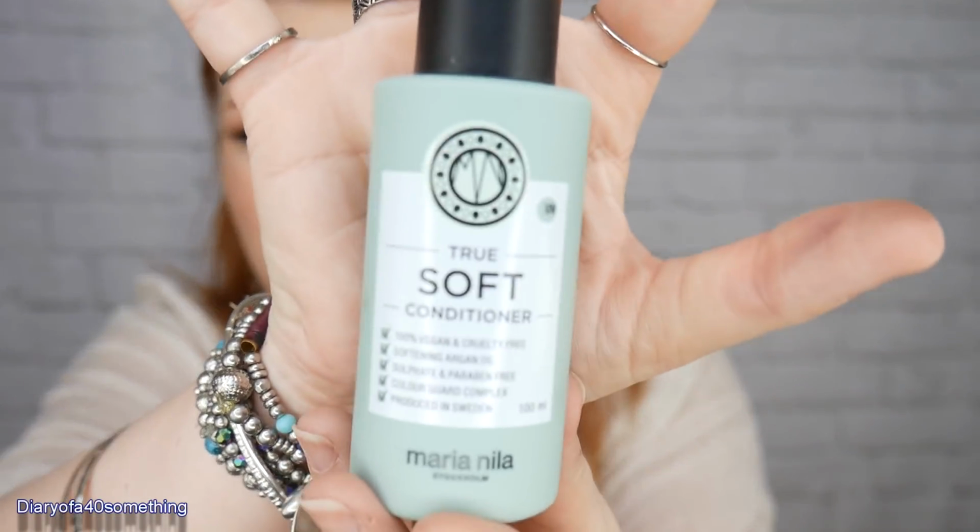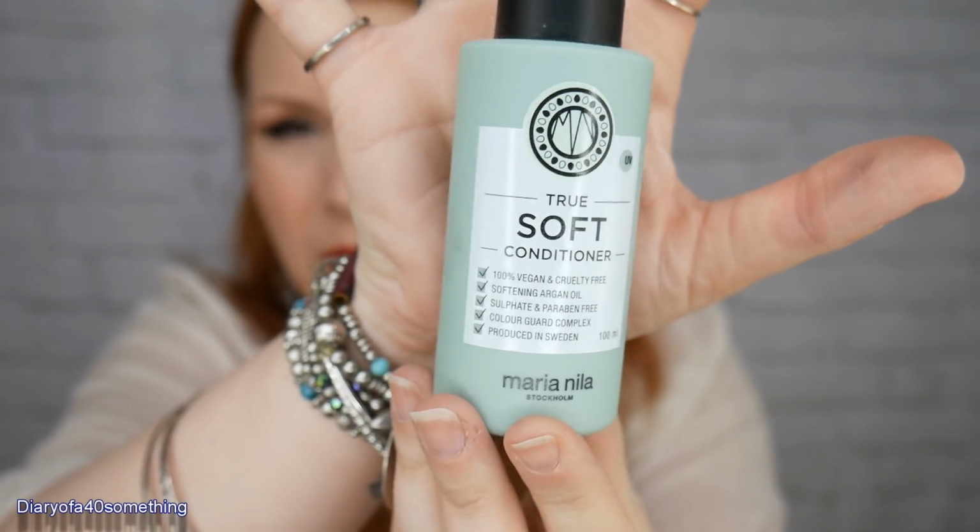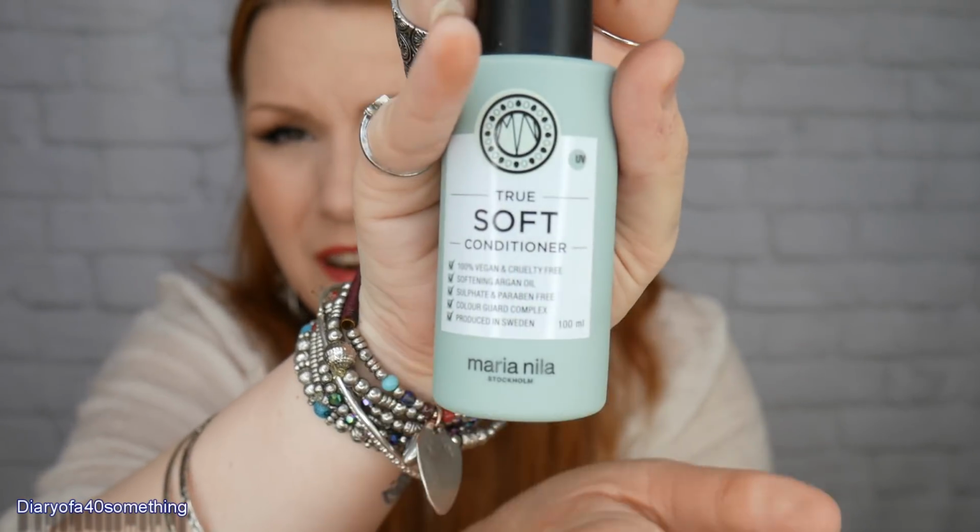First product, amazing. Oh, it's a bottle of something, quite a big bottle, 100 mils, and it's True Soft Conditioner. 100% vegan and cruelty free, softening argan oil, sulfate and paraben free, Colour Guard complex, produced in Sweden. Oh, I've never heard of these or seen these products before, but that's quite a nice size bottle. Ooh, what's it smell like?